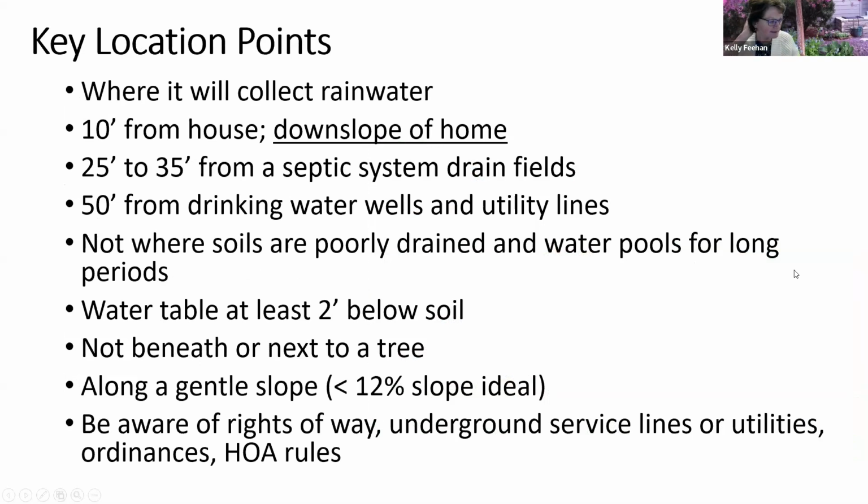Key location points, obviously where it will collect rainwater, but just some pointers: we recommend about 10 feet from the house or at least downslope of the home. Now I see a lot of rain gardens like that. The one I just showed you was right up against the foundation. But you do want to be careful of getting seepage in the basement. About 25 to 35 feet from a septic system or drain field, 50 feet from drinking water wells and utility lines. And these are some generalities, not where soils are poorly drained or water pools for long periods.